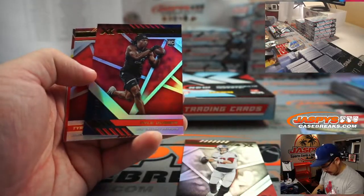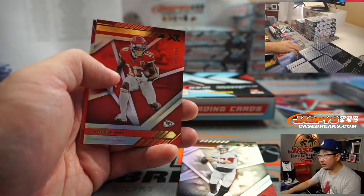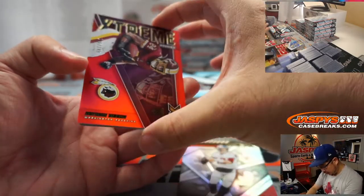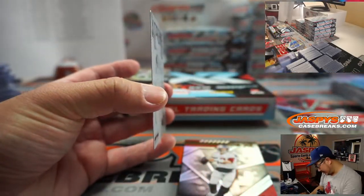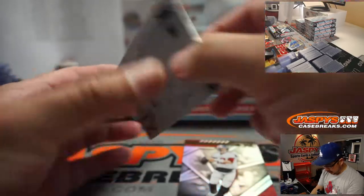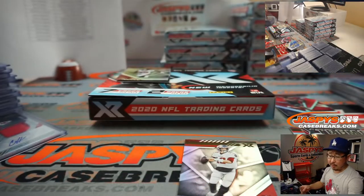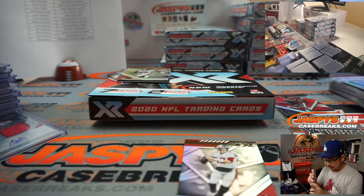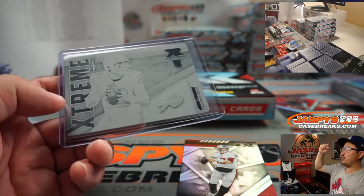Nice Brady. There's Kyle Duggar to 249. Tyreek Hill to 249. We got Extreme Rookies, Antonio Gibson to 149. And the plate is another Extreme Rookies card. It's Jake from State Farm. Buffalo! Patrick Cologne with the Buffalo Bills. It's a little plate right there. All aboard the Big Hit Express. Woo woo!